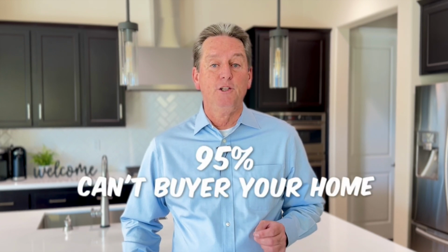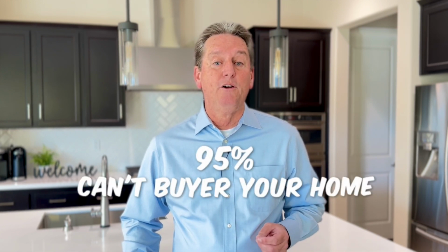The reality is that almost 95% of potential buyers looking for a home in Corona won't be able to buy your home because of the age restriction of the community. 95%. That's a huge percentage of buyers that simply can't buy your home. So marketing a home in a 55 and older community is definitely more challenging.